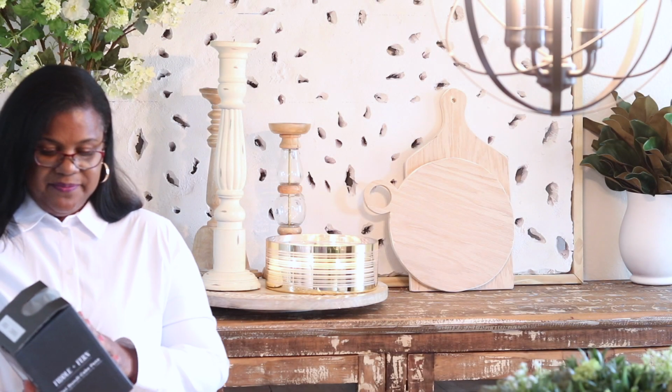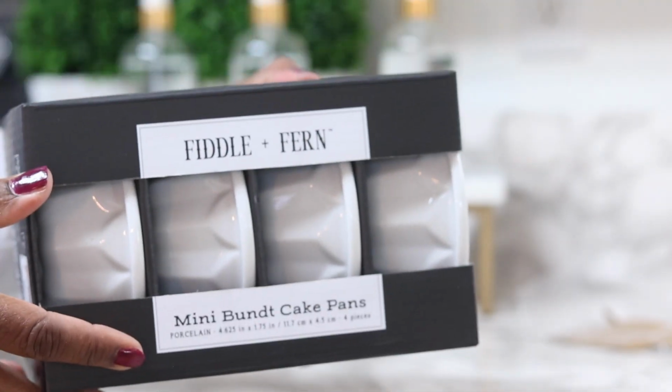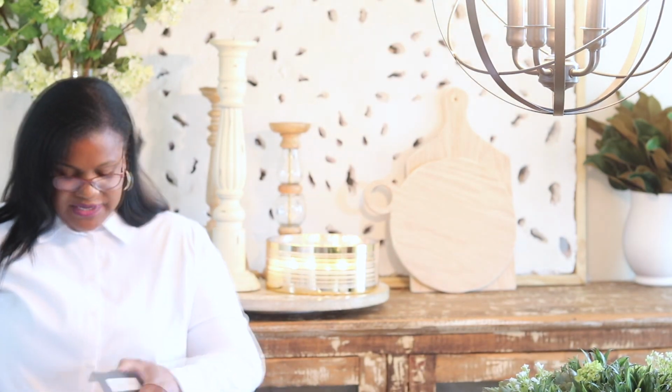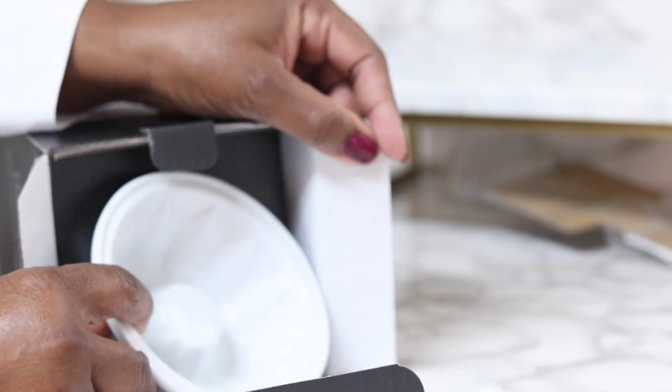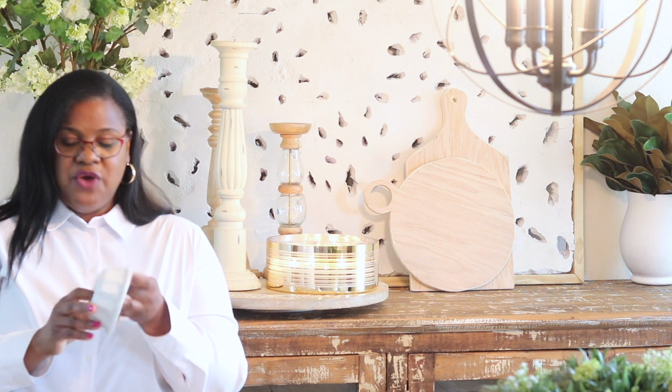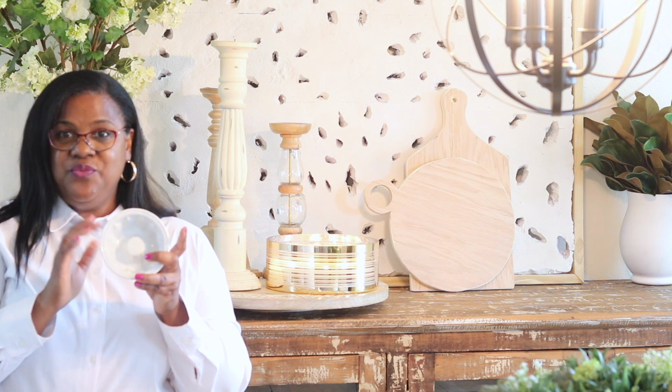Next were these mini Bundt pans, and they are from the brand Fiddle and Fern. I am enjoying myself in the kitchen here lately, and I really like these because they are small, and you can have your individual little cakes if you like when you are serving your guests. So if someone doesn't like chocolate frosting or vanilla frosting, you can always do whatever choice they want on their frosting for their different little cake.